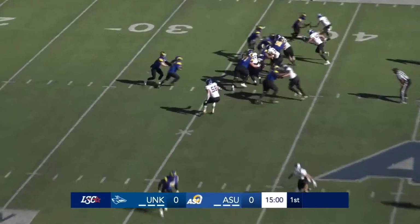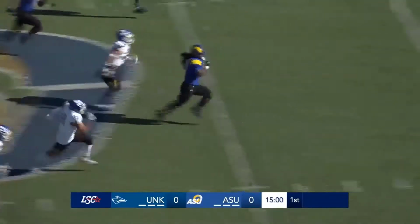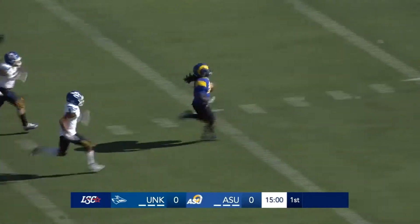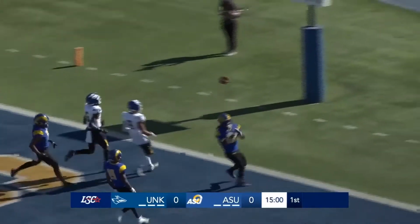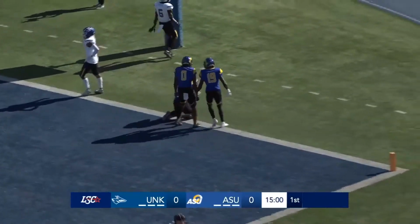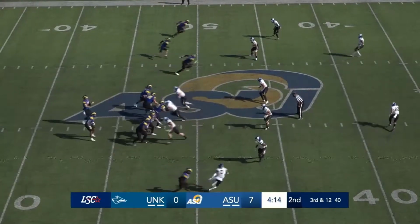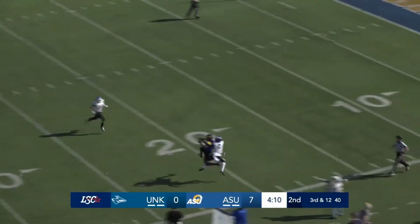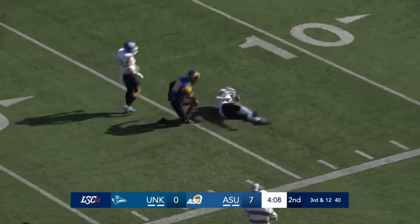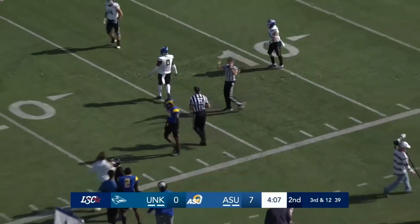Next possession for Antelope State. Alfred Greer gets loose, and he's going to take that one all the way to the house for 63 yards and a touchdown. Antelope State goes up 7-0. Here on this play, Bronkhorst, he's going to look to throw, going deep. He's got a man down there. Kel Williams making the grab inside the 20-yard line, setting them up with good field position on that one.